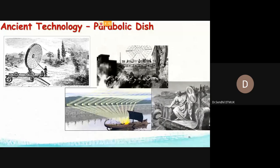This is not a new technology. This is the old one. Germans used parabolic reflectors to burn wood with mirrors. Archimedes used mirrors to burn enemy ships. You might have heard the story.